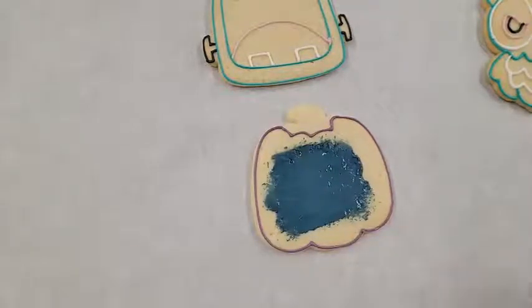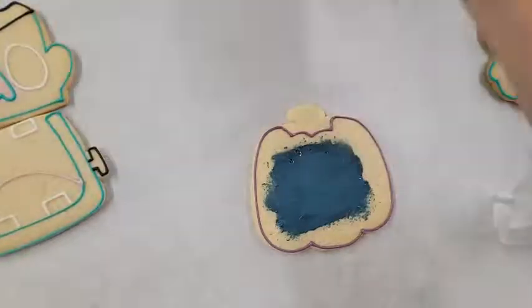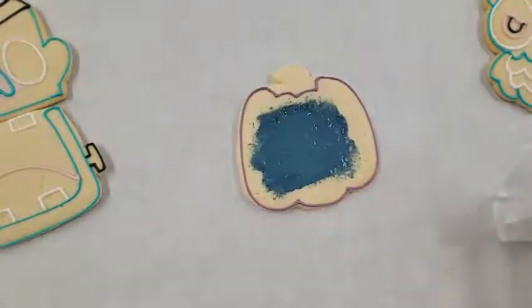Okay, I know I lost you on there, I'm sorry. Move my cookies over just a little because I feel like I'm saving room for them. Okay?